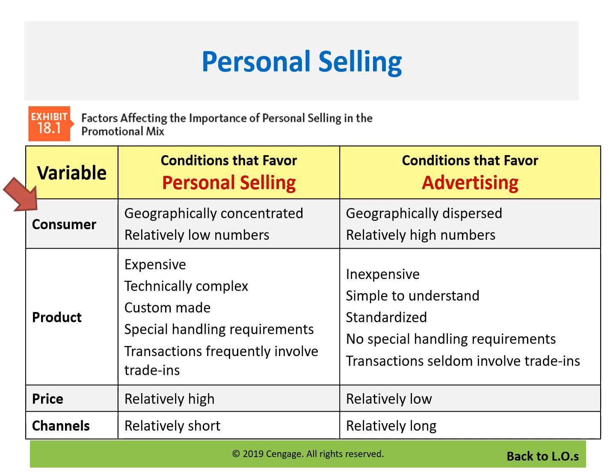When it comes to type of consumers, personal selling is favorable when they are geographically concentrated and relatively low in numbers. Whereas, if the target consumers are geographically dispersed and relatively high in numbers, advertising is more suitable.